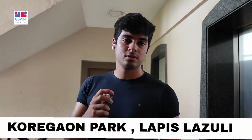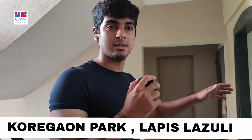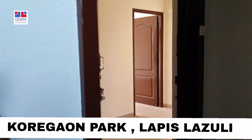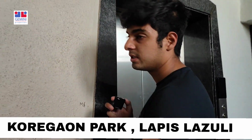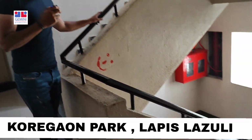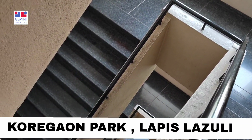So as you can see on this floor, one floor only has two apartments. That side belongs to someone else. This entire floor plate belongs to you. There are two lifts provided on each floor, and then there's a staircase which can be used for your fire exit or any sort of other service activities.